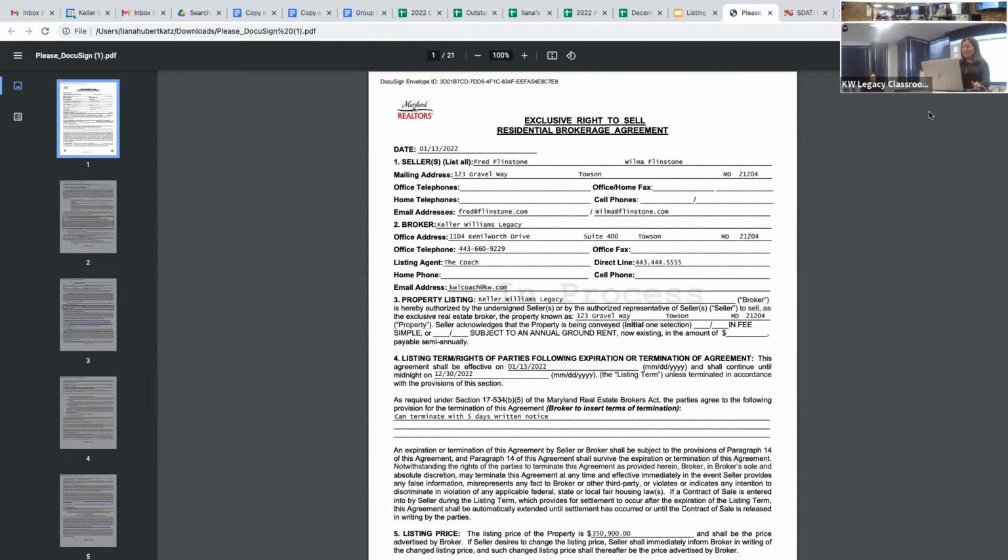All right, so let's roll through this. I'm not going to read the contract because as agents, we're not allowed to read the contract. Only attorneys can actually read contracts to people, right?